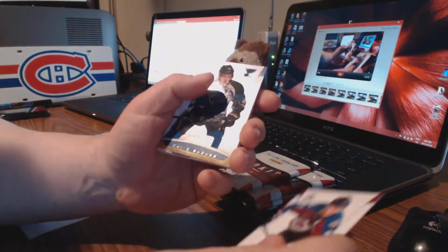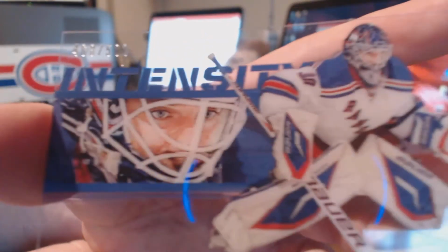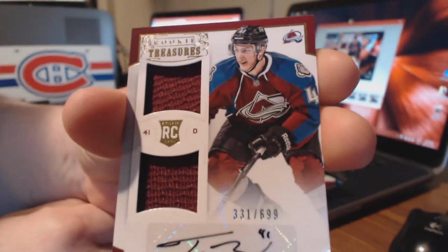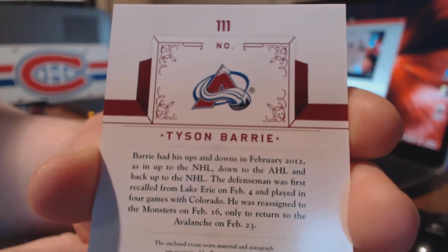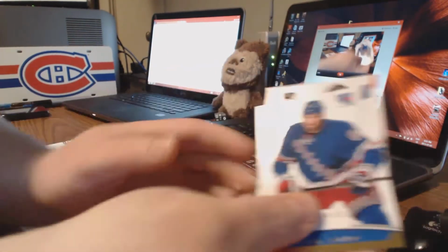This one's pretty thick, actually. So we might have one of our big hits. Looks like it. Base, and we've got that there. Intensity. Henrik Lundqvist, hit for the Rangers, out of 500. Nice hit for the Rangers. And McDonald 71. And then our Rookie Treasures is a pretty good one. Tyson Barrie, good young defenseman on Colorado. Hit for Avs Fanatic. I believe you're Avs Fanatic. I know I sometimes make mistakes with all you guys' eBay names because this is a private thing, but with your regular email. So pretty sure it's Avs Fanatic 2004. 321 of 699. Nice card. Hit for Colorado. Couple of base cards.